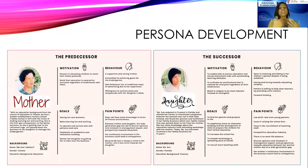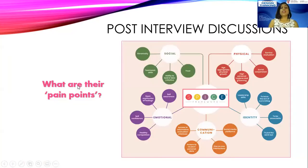All right. So if you see here, the mother has a pain point: she's a bit afraid because she says that she's not very good in finance, you know, doing the books and the paperwork for her business. Whereas the daughter has different concerns. She's concerned that, in order to make this kindergarten a success, things like the low birth rate from young parents these days is actually a hindrance to the expansion of her business. So these are the different pain points that we saw. And both of them actually have the same goal. They want a proper succession process.